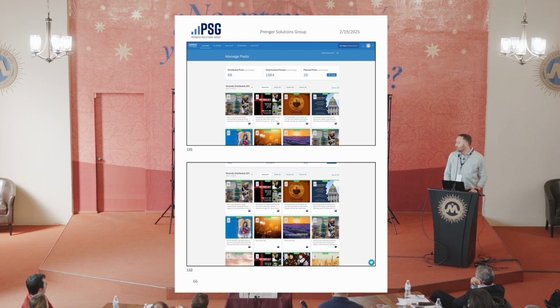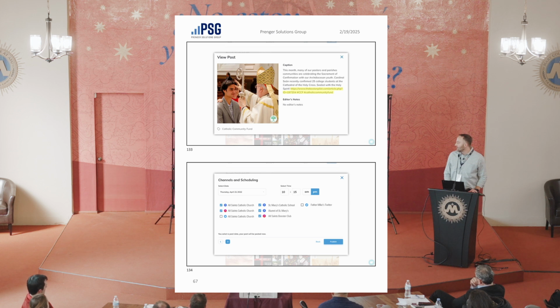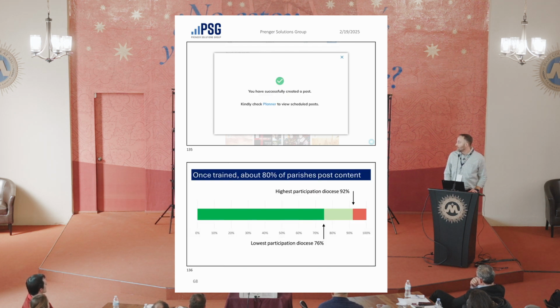So it looks like that. Parishes are just given a big smorgasbord of content. They click on stuff they like. Out it goes. They choose where to publish it, and it goes out, okay?